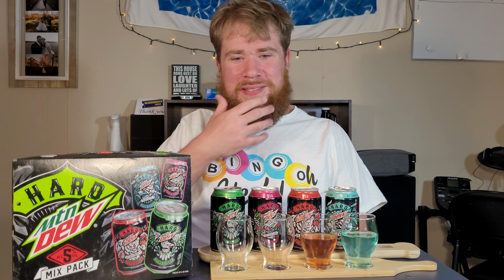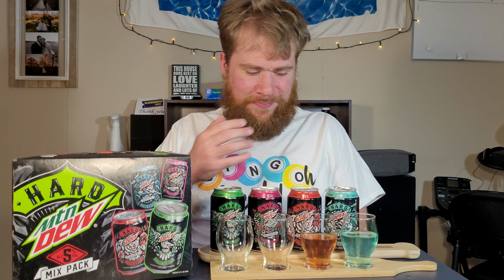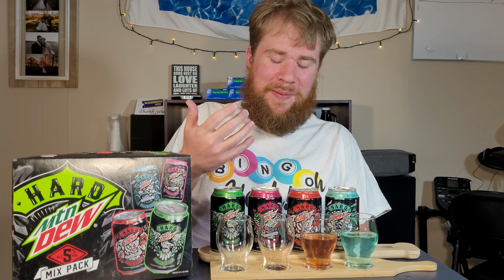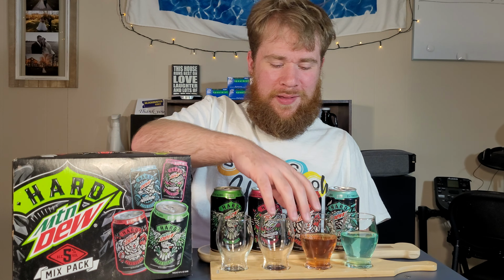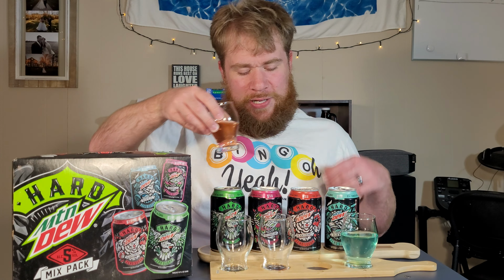The carbonation is almost right. It seems like it should be a little more carbonated, but it is. And if it was a little more bubbly, maybe that's what it's missing. Maybe that's what that's missing too. Who knows? All right, the black cherry here.